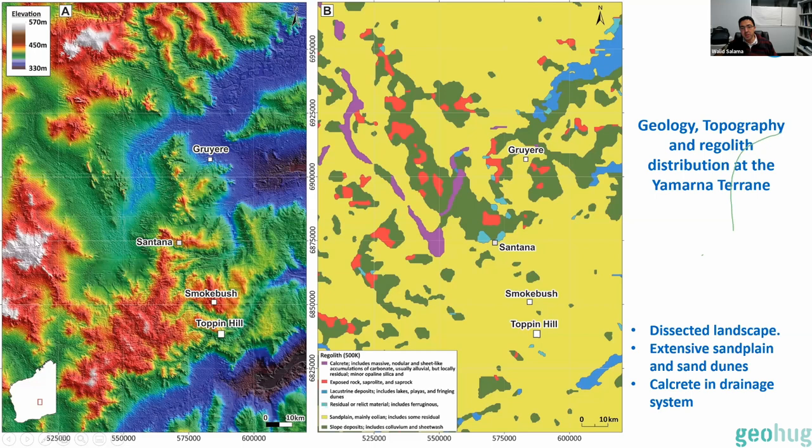When you see the distribution of the regolith in the area, the yellow color that you see here is dominating the area, mostly sand dune and sand plain, aeolian sand plain. And this blue color here is lacustrine sediments. Also, the red is mostly exposed rock. The calcrete running in the valley is in purple. Some of this red is mostly exposed rock and saprolite. But the dominating color is for sand plain and sand dune, where a number of prospects today, Tobin Hill, Smokebush, Santana, and even Groye, are under this aeolian sand plain.